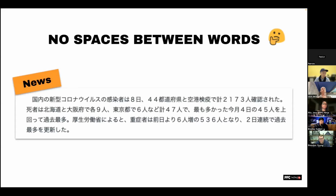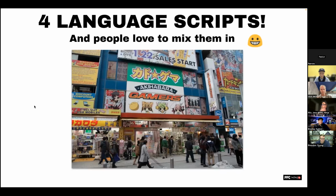It's something to keep an eye out for, because whoever does your translation when you create your titles should be aware of this. All the major keywords you pick for SEO need to be separated by spaces, because otherwise the algorithm will treat it the way it likes, which can sometimes be interesting. I see coronavirus right there. There you go, coronavirus. Bradley can read Japanese. Coronavirus is in a different script, the katakana script, whereas these other words are in kanji, which is the Chinese script. Let me show you how people mix and match all of these scripts in a single sentence, which makes it hard for most people to get.